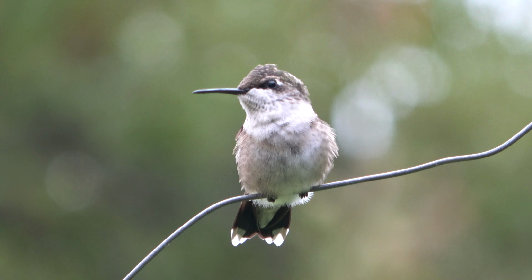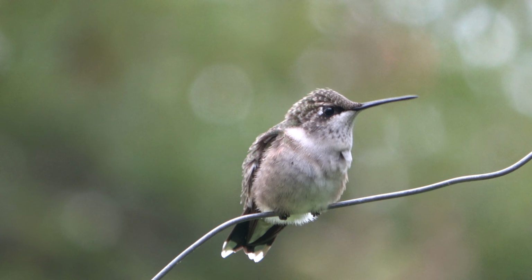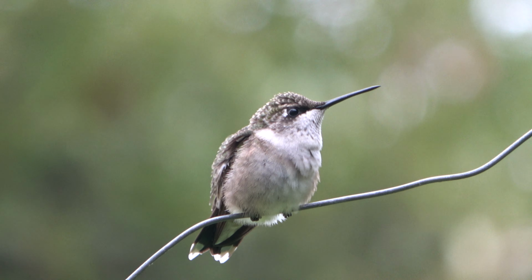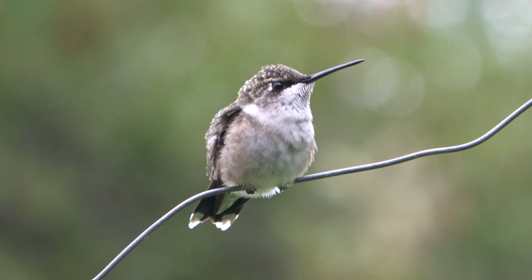So we had a couple of seaplanes go overhead, and now there's a helicopter offshore. This is the end of Labor Day. Hopefully we'll get a little bit more quiet.